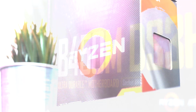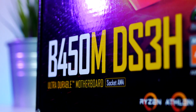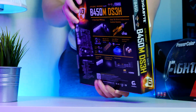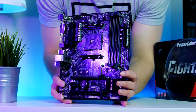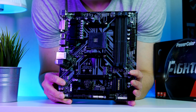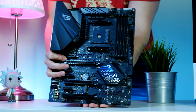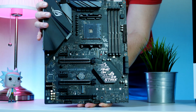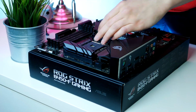And so with that in mind, I got two very solid options for you guys. You either pick up this B450 board from Gigabyte, which is packed with everything you need and support for Ryzen 5000 through a free BIOS update, or you can pick up this full-size ATX board from Asus, which is the board that I'm demonstrating on today.